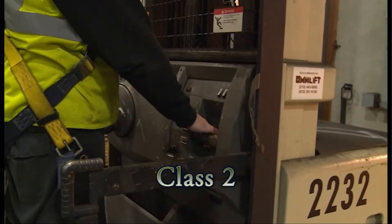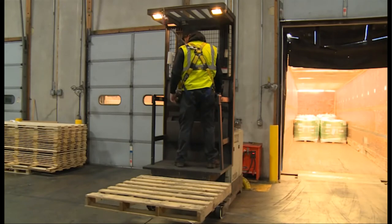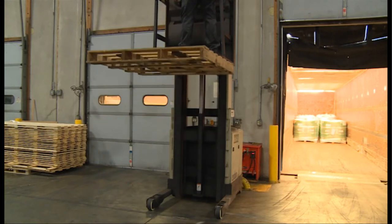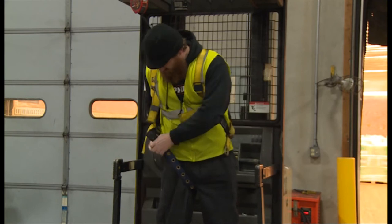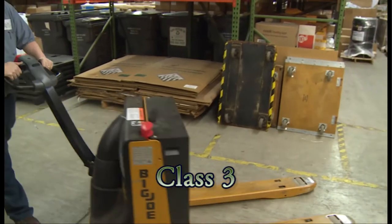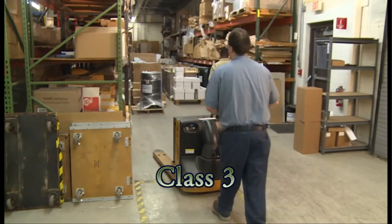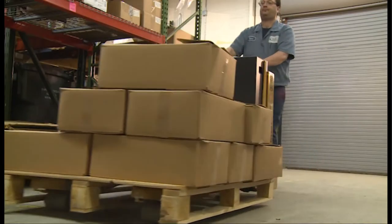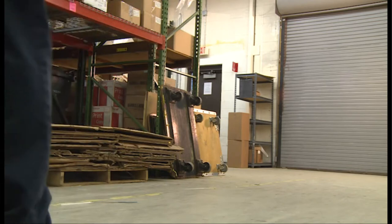Class 2 trucks are narrow aisle lift trucks and order pickers. Some of these machines actually raise their operators to where they can easily reach the materials there. So fall protection must be worn by workers who are using this equipment. Class 3 vehicles are electric powered hand trucks, such as pallet jacks that operators either walk behind or lead. Even though you don't drive these machines, you must still be properly trained before you use them.